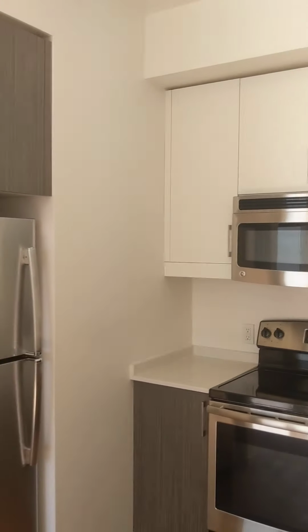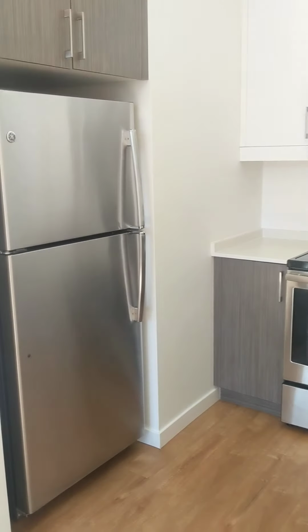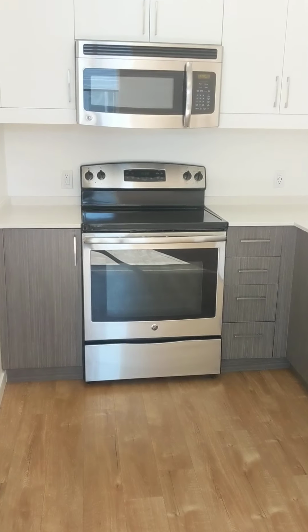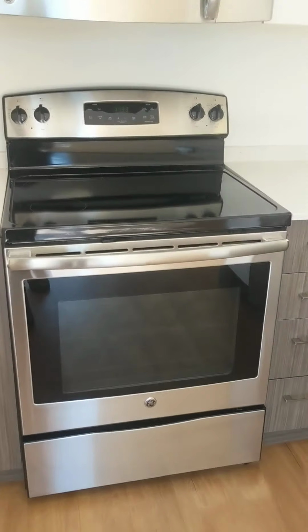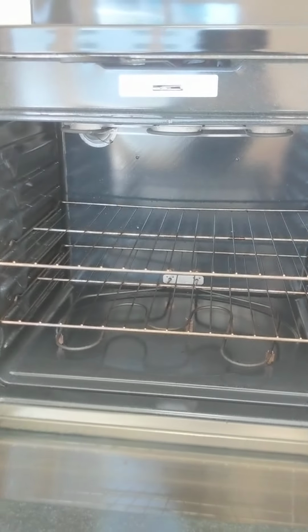Everything is bright, happy. Love the overhead storage with the open shelving, but there's also cabinetry as well for the items that you don't want on display. All of our homes feature stainless steel appliances, including fridge, freezer, full-size oven, ceramic cooktop here. Gotta love those big spacious cooking spaces.